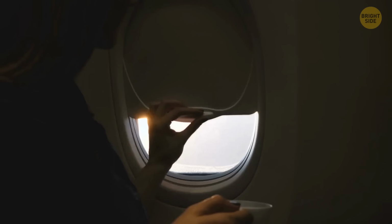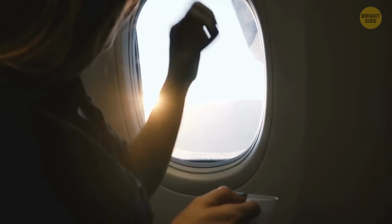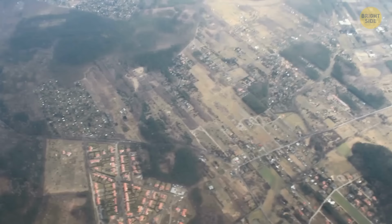Flight attendants ask you to open window shades so they can see what's happening outside. This way, they can choose the best way to evacuate passengers in case of an emergency.